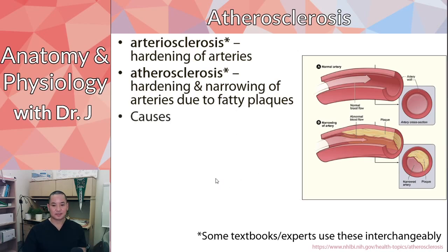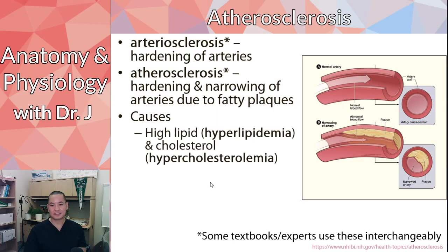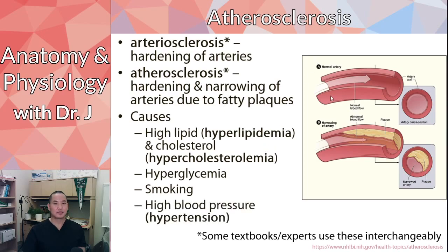So what can cause it? Well, a diet high in fats, lipids and cholesterol, or if something is affecting your lipid metabolism and how you clear it from your circulation, that can cause the accumulation of these plaques. Hyperglycemia as well. Hyperglycemia can also damage these blood vessels and make them more prone to accumulating these plaques. Smoking definitely causes arteriosclerosis, and it's also linked to increased risk of atherosclerosis. And high blood pressure, hypertension.